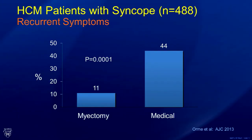Now, symptoms can come back, and the symptoms that we generally see in patients with hypertrophic cardiomyopathy include shortness of breath, chest pain, and then in some cases, syncope. And this slide shows the recurrence of symptoms in patients with syncope.